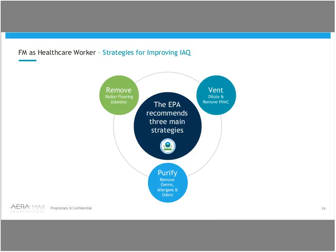The second one that we talk through is venting. So that's why your HVAC systems exist, right? It's to move air along. It is also to keep the ventilation going. But HVAC systems are not necessarily designed to clean. They're designed to heat, they're designed to cool, but they're not designed to remove things. And that's why this third zone of purifying is about removing the germs, allergens, and odors. And the EPA says this is a key final step in being able to improve your total air quality.